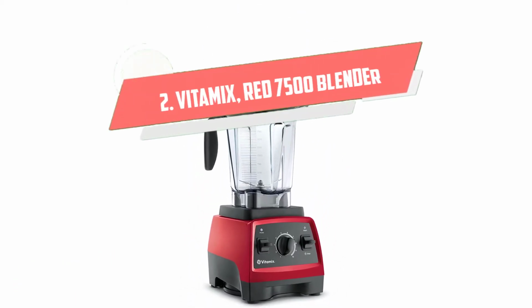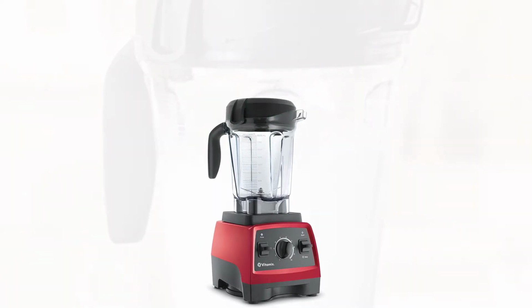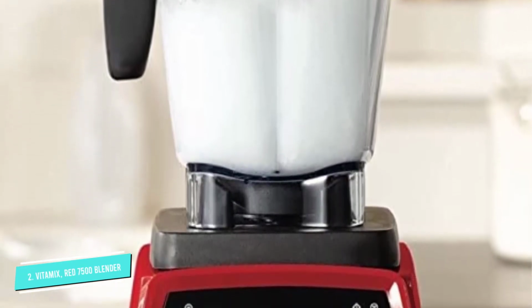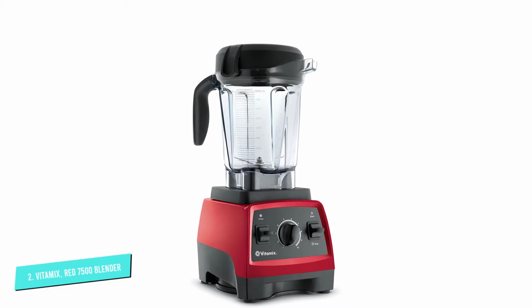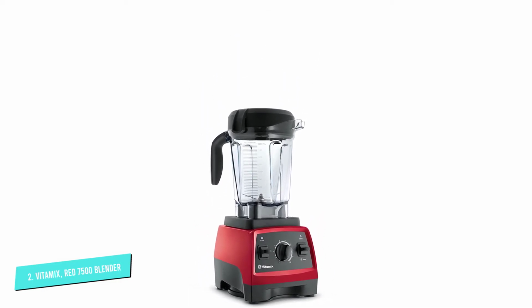Number 2. Vitamix Red 7500 Blender. This professional-grade blender is designed to be a kitchen workhorse with hardened steel blades, 10 variable speeds, and a pulse button. The low-profile, 64-ounce container is sufficient for blending soups, smoothies, and sauces in sizable batches.